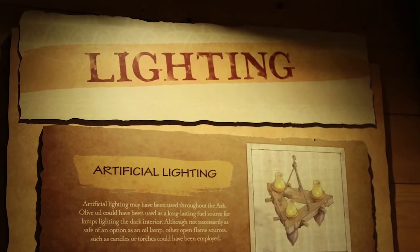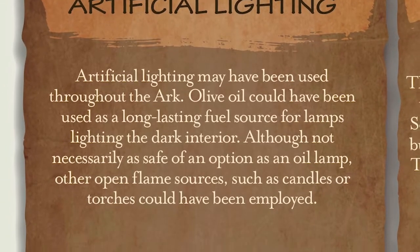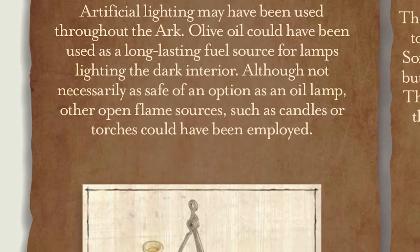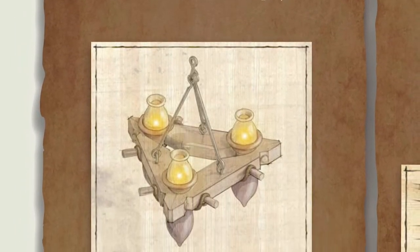So another question is about the lighting. On these signs, they suggest that Noah and his family could have used olive oil as a fuel source that was piped into the different lamp fixtures.